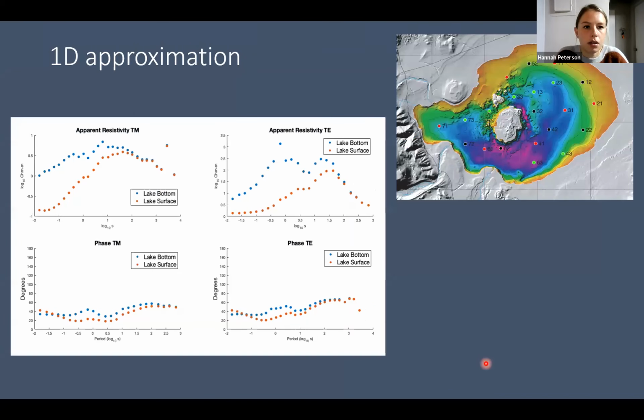So in 1D, this was the approximation that resulted from the upward continuation of the data. The blue here is if the receivers were at the lake bottom, so the unmodified data, and the orange is if they were upward continued to the surface. You can see there's the same difference between the modified and unmodified data, especially here at the higher frequencies or the lower frequencies.